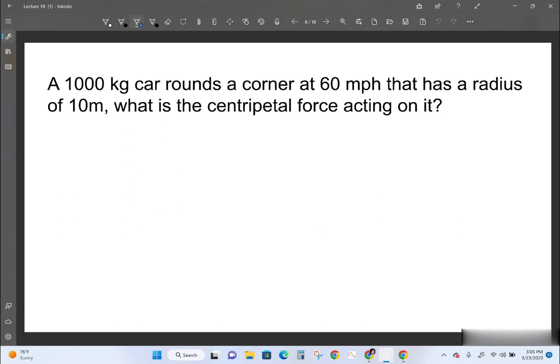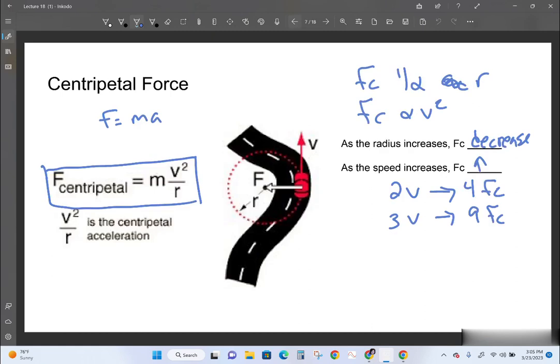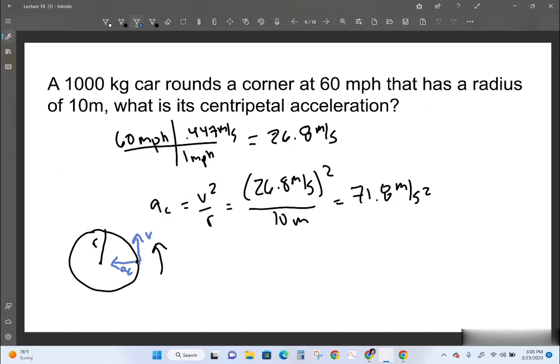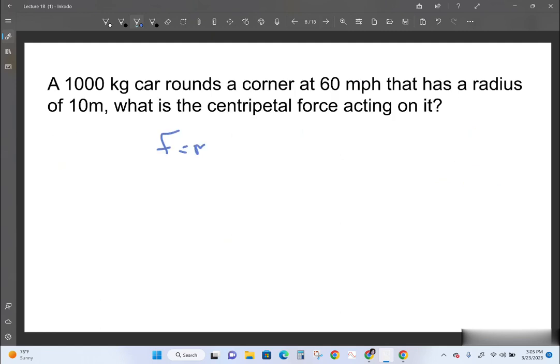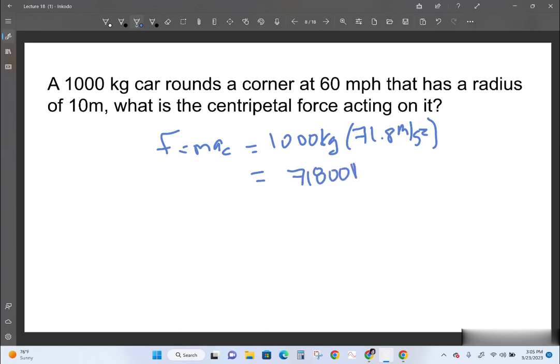So let's talk about the centripetal force that was acting on that car. So we found earlier that the centripetal acceleration was 71.8 meters per second squared. So F equals m a_c. m is 1,000 kilograms, and this was 71.8 meters per second squared. So the centripetal force would be 71,800 newtons.